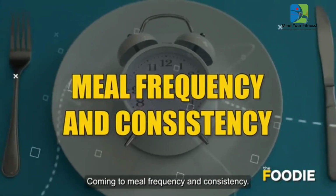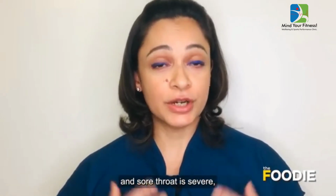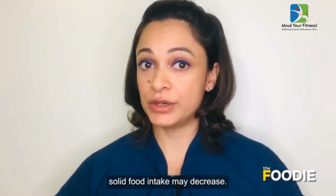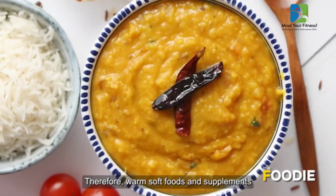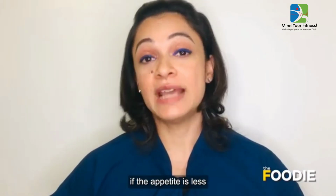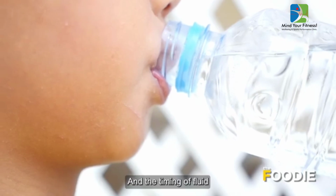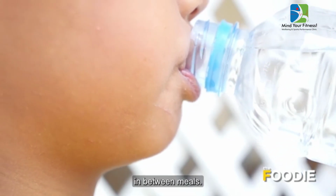Coming to meal frequency and consistency. Now, if the patient's dry cough and sore throat is severe, solid food intake may decrease. Therefore, warm, soft foods and supplements can be used. Small frequent feeds would be better if the appetite is less or if there is a loss of taste and smell, and the timing of fluid consumption should be in between meals.